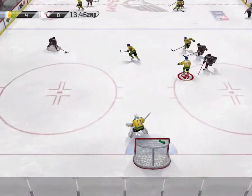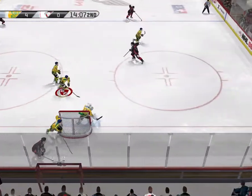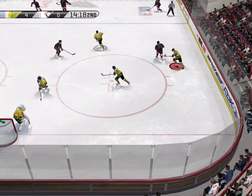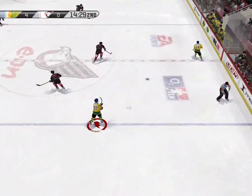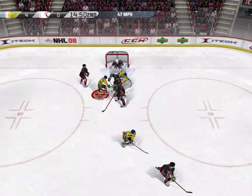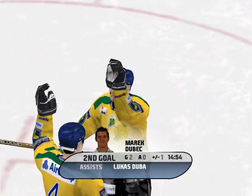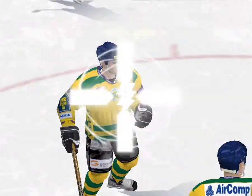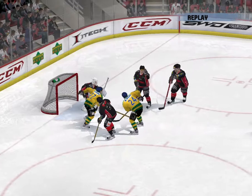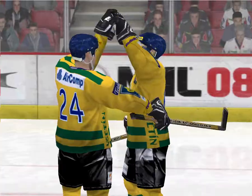And he carries the puck into the attacking zone. Into the corner he goes. Dubec. Now he's into the attacking zone. In front. Kamish. Oh, he scores! That's a deuce for him. What hands this guy has. To be able to make those kind of moves in close like that takes an awful lot of skill.